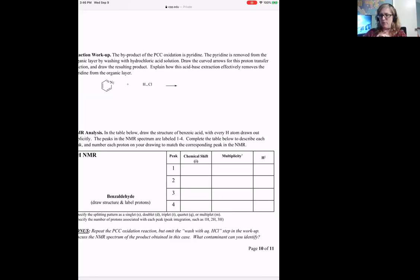Just like, if you had hydroxide reacting with H3O plus, or if you have HCl reacting with hydroxide, what is the product of that reaction? It neutralizes. The proton gets transferred, and now you have water and sodium chloride. There's nothing else that it could do.